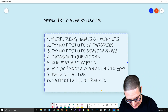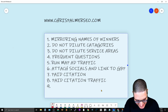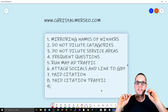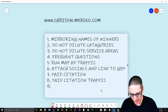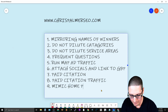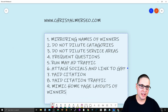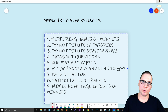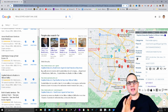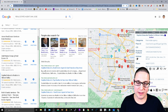So let's move into the next tips here. Tip number 9 is going to be mimic top site homepage layouts. I always see this. This is a miss always. Here's what I mean by this: mimic homepage layouts of winners. Let me show you an example of exactly what I mean. It doesn't have to be the actual layout. It doesn't have anything to do with look. What it has to do with is this.